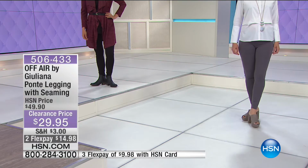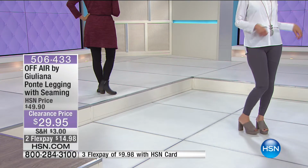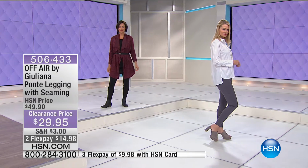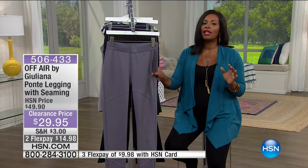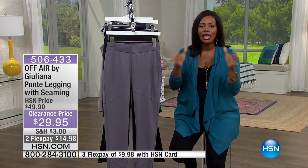70% poly, 25% rayon, and 5% spandex in these pants. And it is a stretch ponte. So like last hour, we had the stretch ponte from Iman. And this hour, we have a ponte from Giuliana Rancic. And I'm seeing and sensing a theme here.